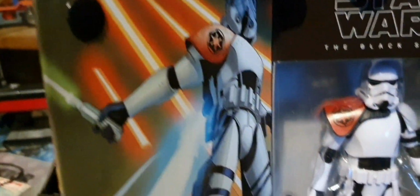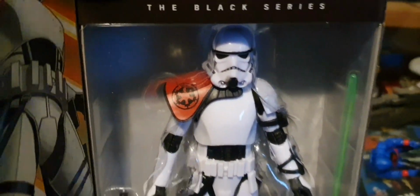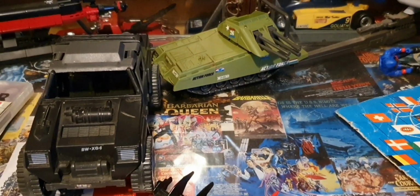Sergeant Cal. We will have a proper look at him another time. So I'm just going to have a little look. So I will do a review of him at some point. And I will show you what I picked up from London next.